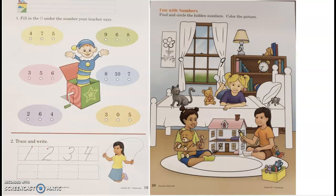Hey friends, this is our number skill K5 page 19 and 20. On number 1, it says fill in the circle under the number your teacher says. I want you to fill in the circle below the number 7. Now Cinder's going to do it and see if you got the right one. Good. That's the number 7.